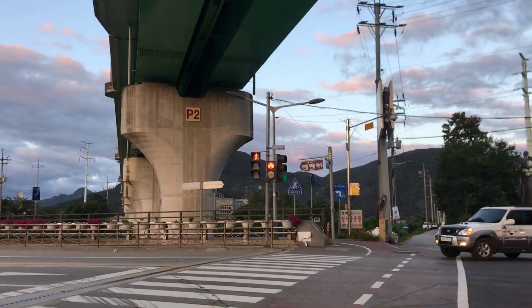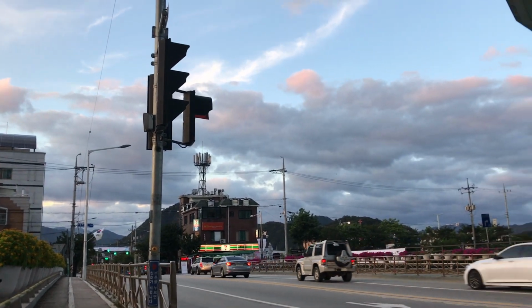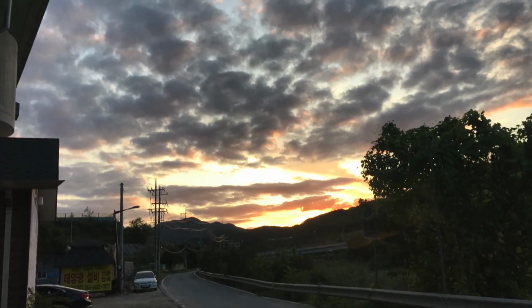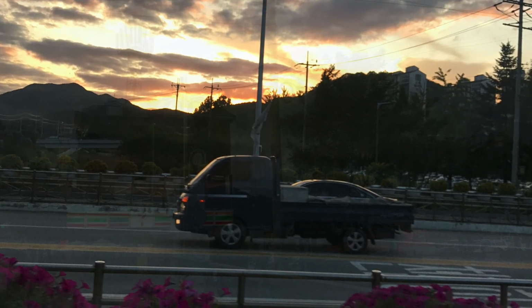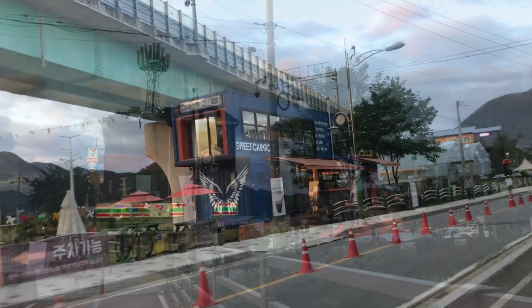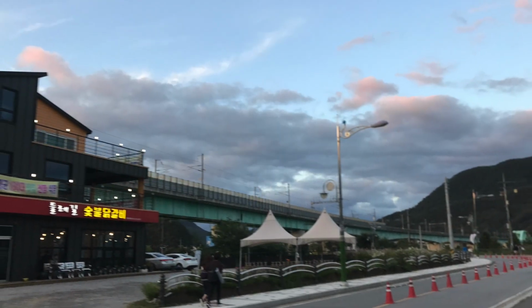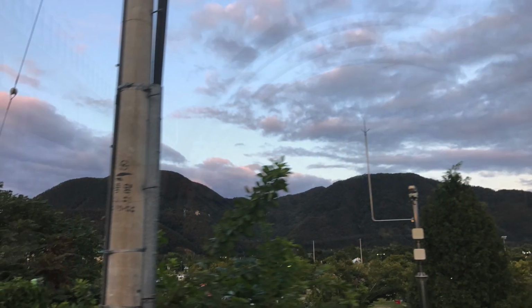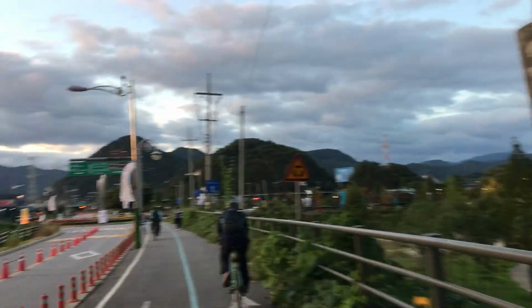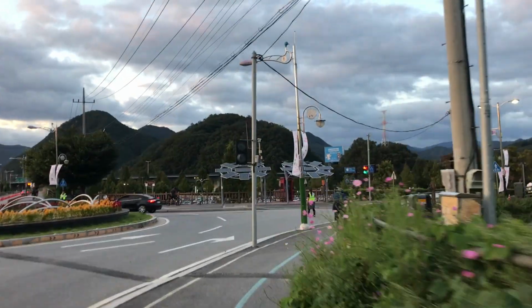Alright, so it looks like I got a turn here. Where is this next booth? I hope I didn't miss it. 7-Eleven there. Interesting use of those cargo things. That's cool. Alright, where is this booth? Pretty cool town though. Nice sunset. There it is. Cool. Okay. What's up with all these cars?